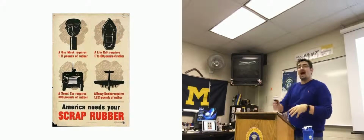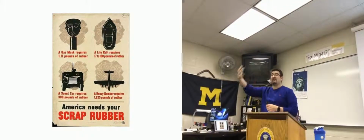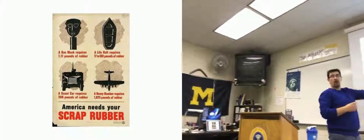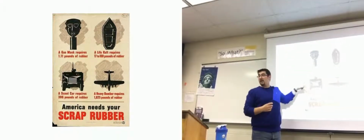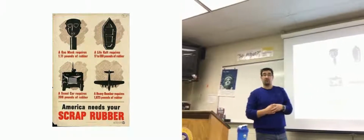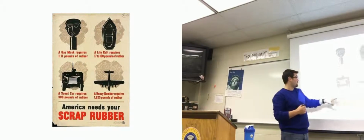So it was not uncommon for people in their garage to have spare tires and extra sets of tires and multiple tires. Well, in the Second World War, you would get rid of those, and you would turn them in. We would also be rationing rubber. There would be rubber rations during World War II, so you could only buy so many tires. So patching your tires became a pretty important deal that people would do on their own.